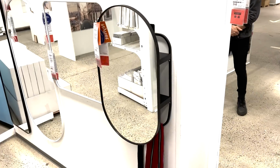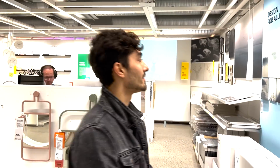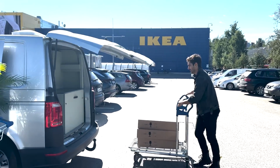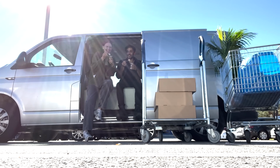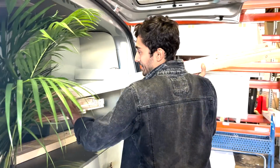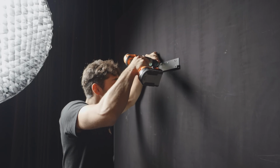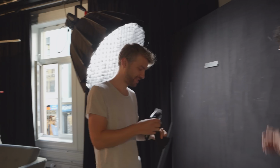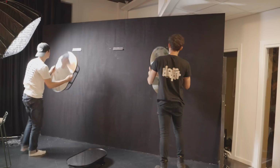I'm a bit worried it's a bit small for a barbershop though, that's the only thing. Do we need a bigger one? I brought some stuff from home to the barbershop. It's nice. Extra props to have. Yeah, good. Thanks, Anders.